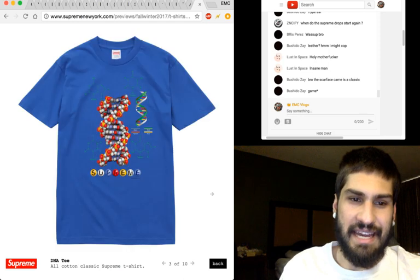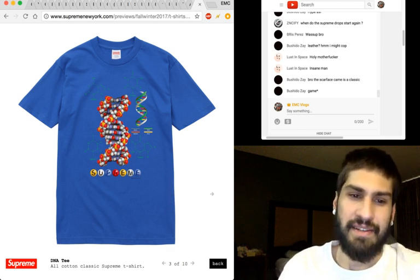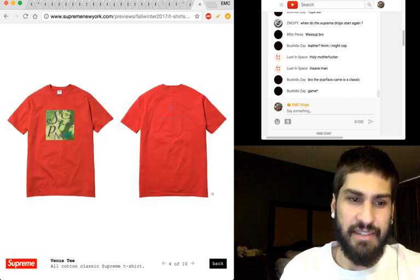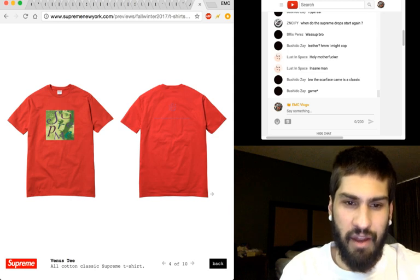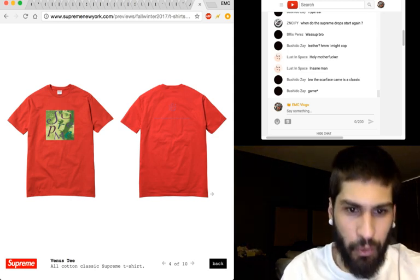Then we have this DNA, which I think is pretty weak. The Supreme is kind of cool how they did it in different colorways, but the DNA on top looks very kid and childish. I personally don't like it. Then we have the Venus tee with Supreme. And then on the back, it has Made Possible With Your Support.